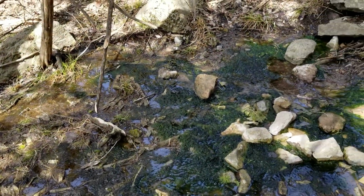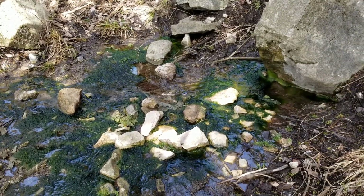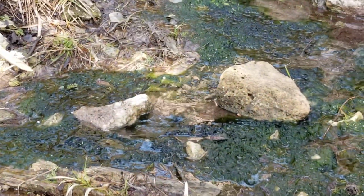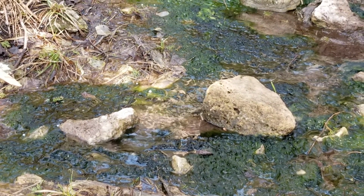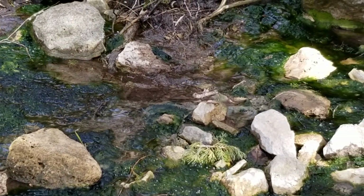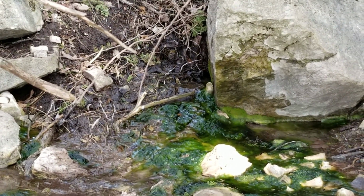Here's that stream I came across yesterday. It's a natural stream coming out of the hillside. This water's actually flowing, seeping out there.